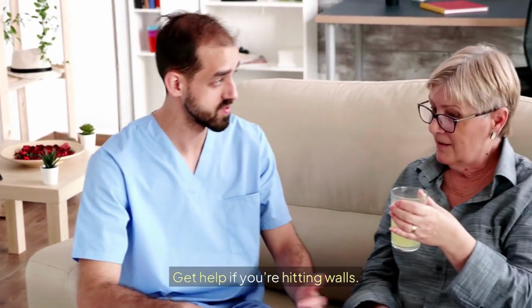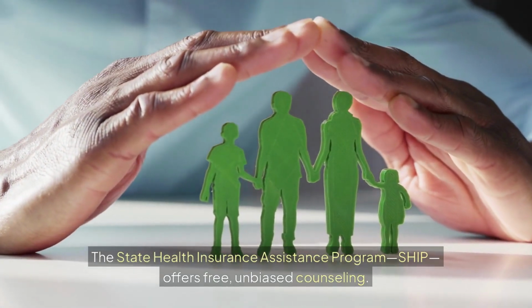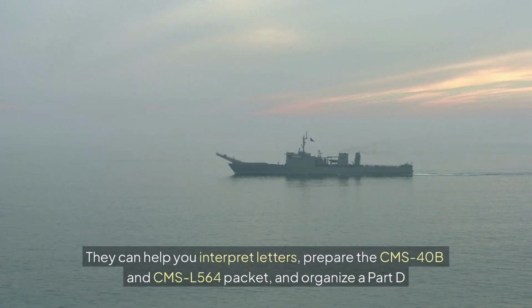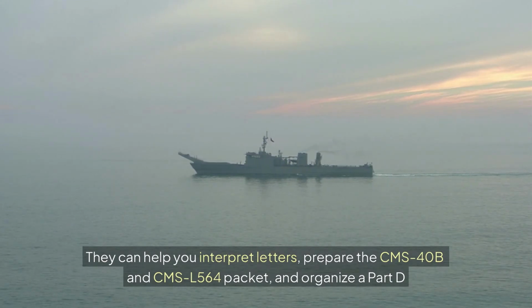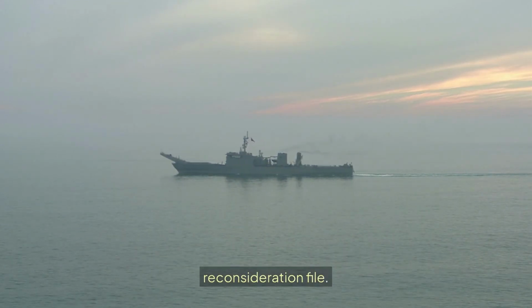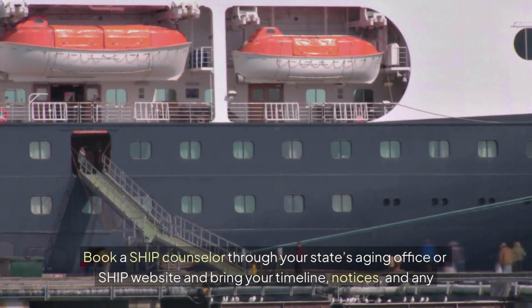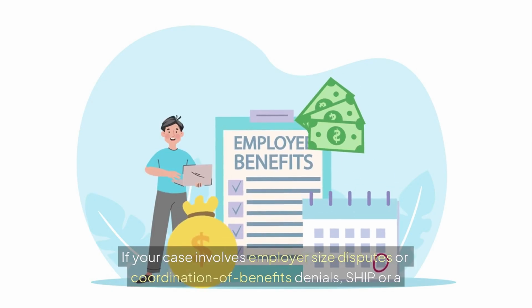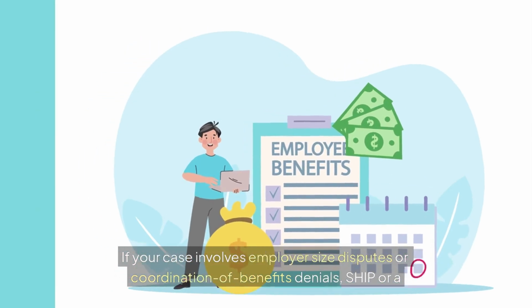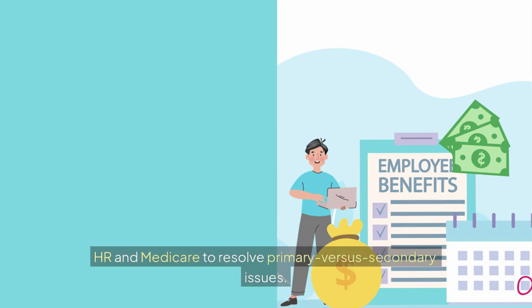Get help if you're hitting walls. The State Health Insurance Assistance Program, SHIP, offers free, unbiased counseling. They can help you interpret letters, prepare the CMS 40B and CMS L564 packet, and organize a Part D reconsideration file. Book a SHIP counselor through your state's aging office or SHIP website and bring your timeline, notices, and any denial letters. If your case involves employer-sized disputes or coordination of benefits denials, SHIP or a knowledgeable broker can help you script language for HR and Medicare to resolve primary versus secondary issues.